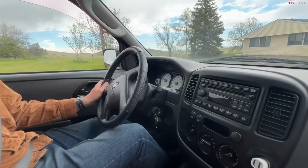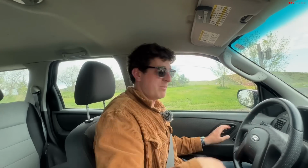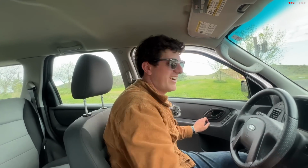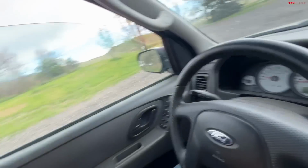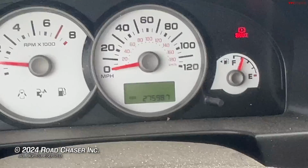I'm very impressed, David. For a little runaround, what a great little car. And the manual makes it a lot of fun. It is a lot of fun. All right, dude. Well, thanks. The buzzer still works. I got to get a shot of the mileage to prove to people. Look at that. Zoom on in. 275,987. Well, dude, thank you for letting us show off your beautiful little Escape here. Glad I could.